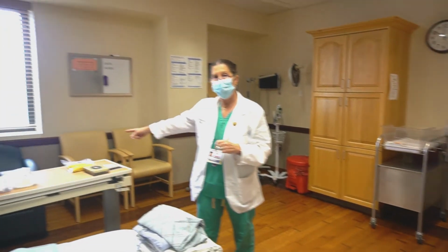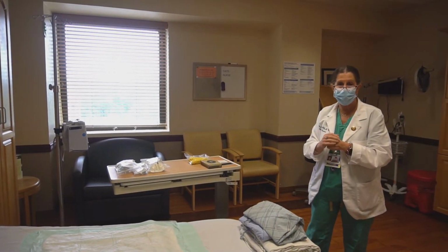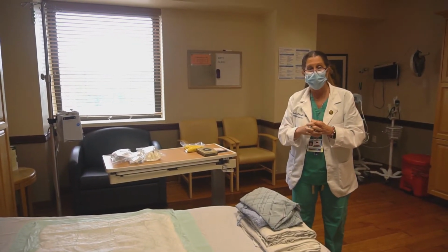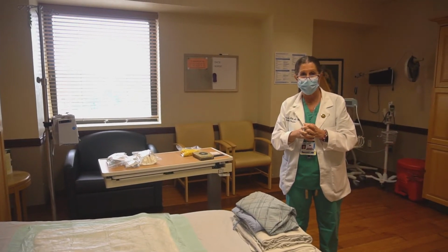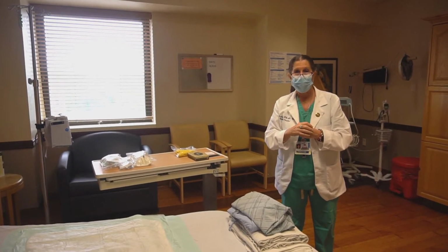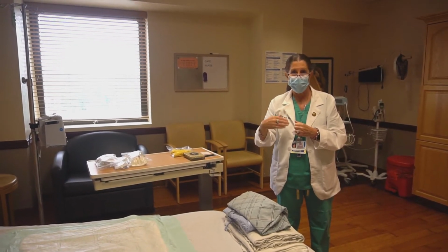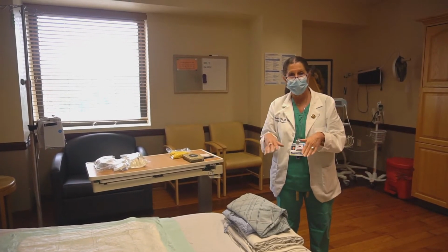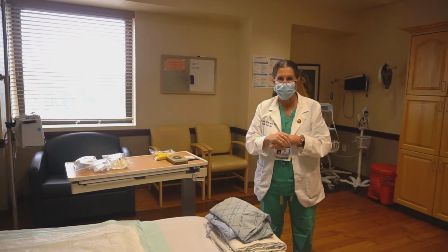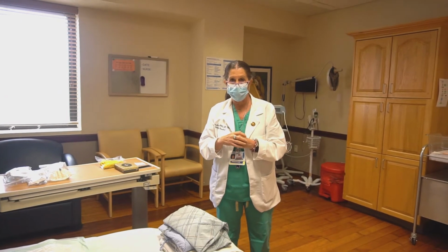There's a chair here if you come in for an induction and your significant other wants to stay with you. This chair opens up and becomes a bed, and that person can stay with you. Right now, at this time of the coronavirus, your significant other is allowed to come in and stay with you during labor, delivery, recovery, and then go out to the mother-baby unit. That person can stay with you the entire time that you are here in the hospital, but cannot go out and come back. Once that person leaves the room and leaves the unit, they cannot come back. They can only come back the day of discharge and meet you downstairs. They cannot come back up to the floor.